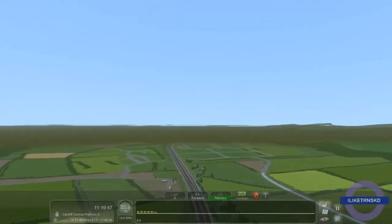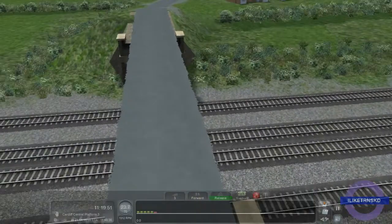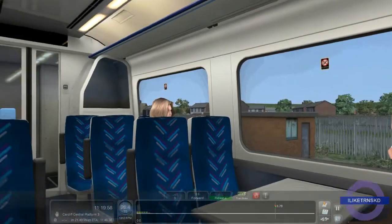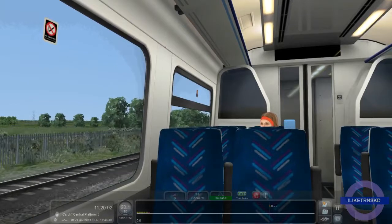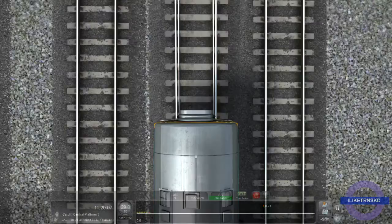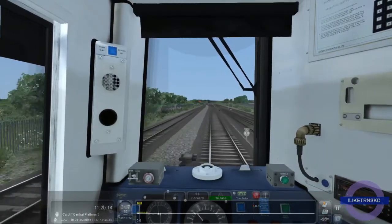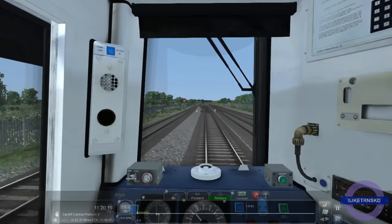So, how far can we go? We can go that far. And then the lag. This bridge has not loaded yet. Why have you not loaded? Load! Yeah. Beautiful. Alright, so we're back in the cab again. Well, we're in the passenger view. I've got a really bad itch on my head. I hate this itch. Okay, we're doing 30 miles an hour. Not bad, but we need to go quicker.